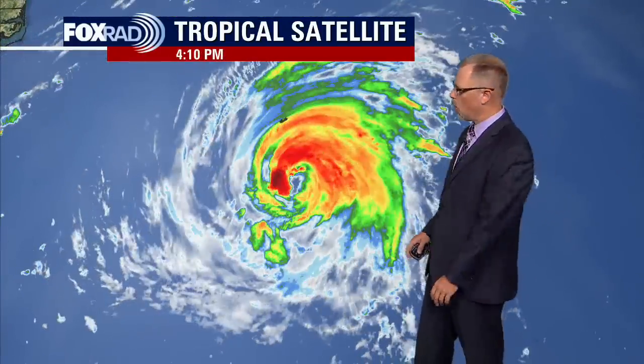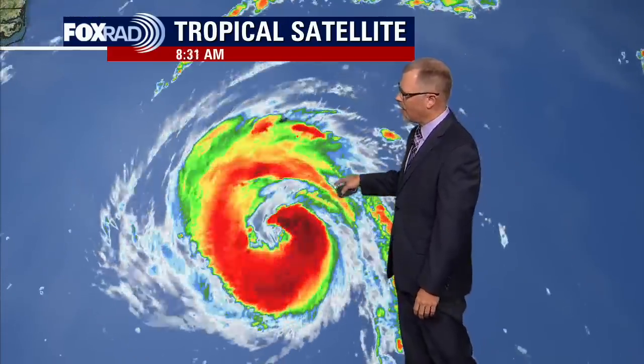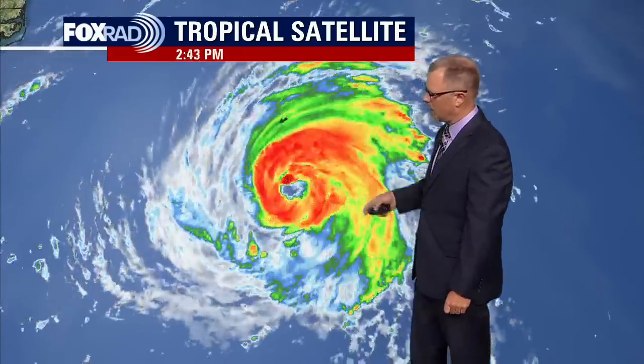But let's get a closer look at what's happening with Earl at the moment, beginning to get more organized. If you'll remember correctly, Earl has struggled to get that classic structure in place for a hurricane, with that well-developed eye and the outer rain bands that go along with that. It's really had a while, but as soon as it did get organized, it began to grow in strength quite a bit. So it moved through Category 1 status pretty quickly.